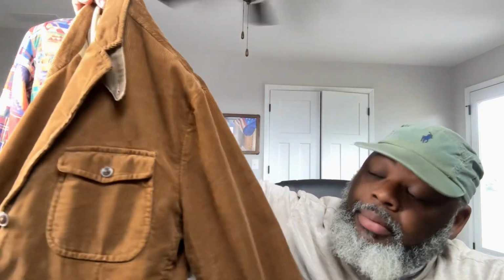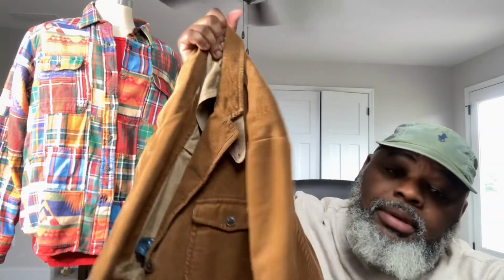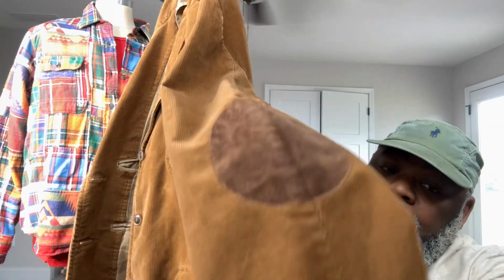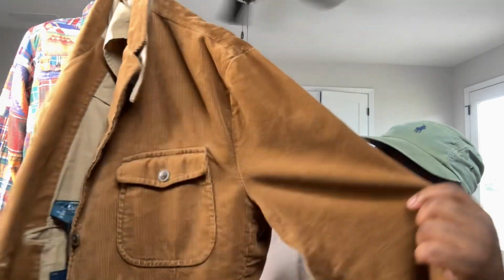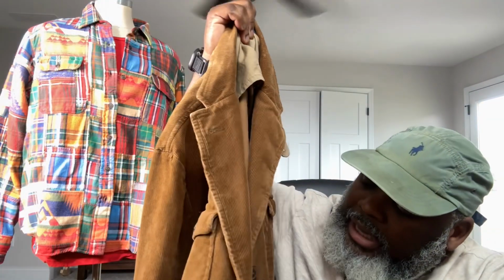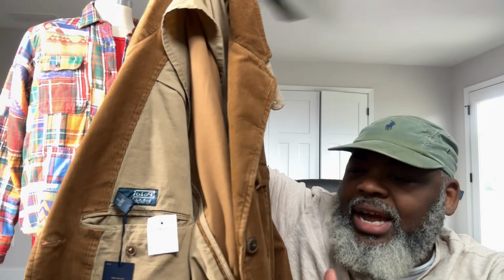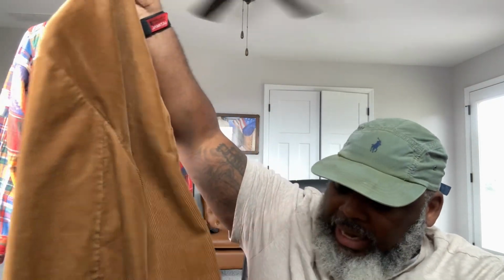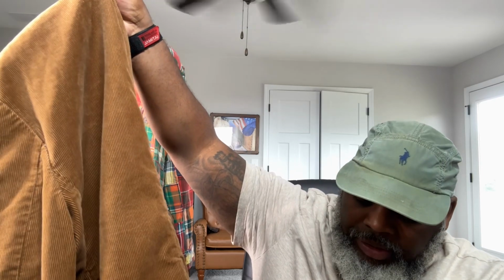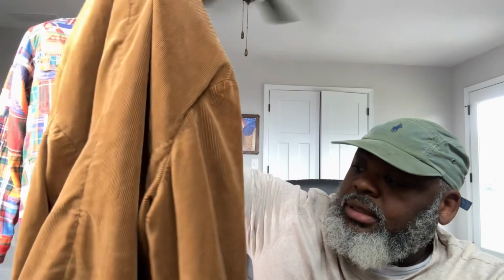So I got the regular Blue Label blazer, corduroy, very nice. But this is what sold me, the elbow patches, more like a professor type of situation. Corduroy, new with tags. I couldn't beat it for what I got it for. I just let it stay on eBay for a while, then I went ahead and inboxed them, and then we came up with a deal. So that sold me. Very nice.